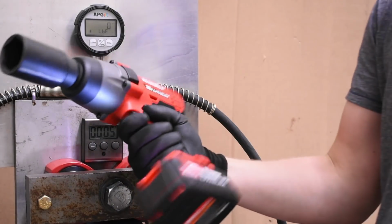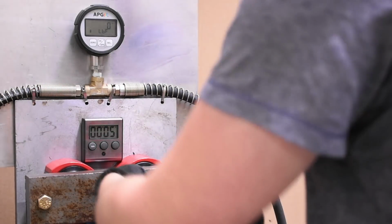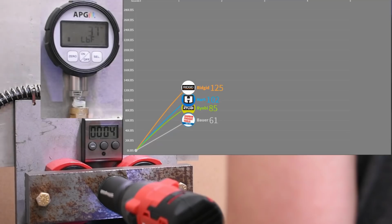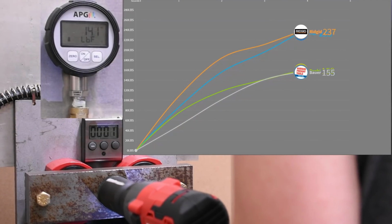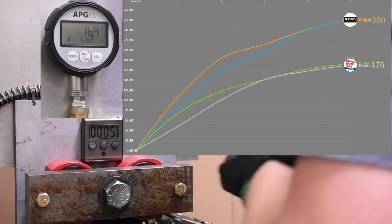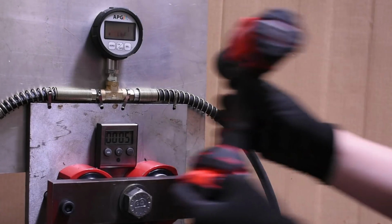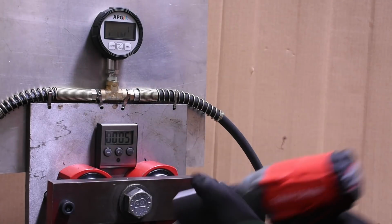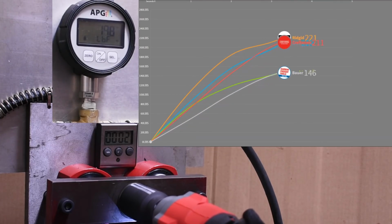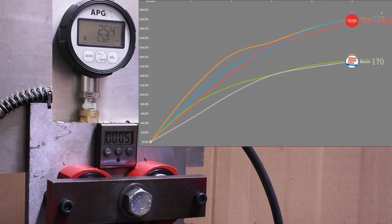Let's take a look at that massive Bauer now. Here's its run shown in light gray on the screen. Yeah, so 170, that's about the same as the Ryobi, which made 173. Not really stellar stuff so far. Here's the smaller but brushless Craftsman. $256, basically up there with the Hart and the Ridgid so far.